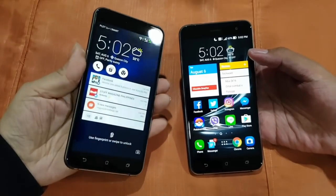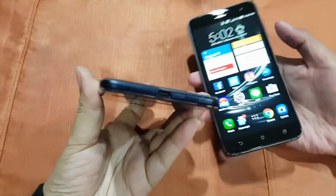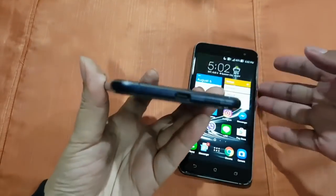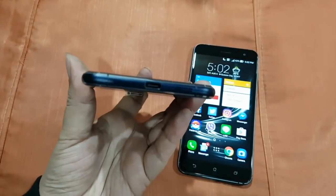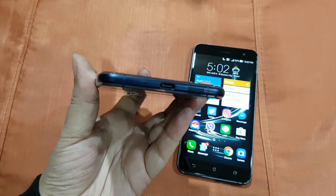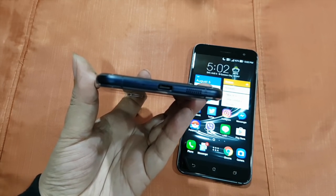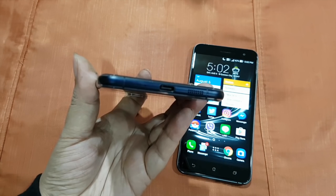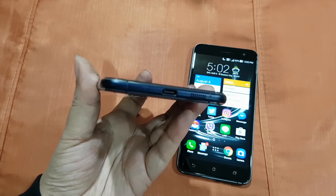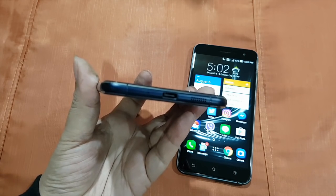Well, another change we see here is the USB Type-C connector. The Zenfone 3 now uses USB Type-C. So if you're used to micro USB, this time I suggest buying a spare USB Type-C cable, maybe some of you already have one. Otherwise, buy a Transmart USB Type-C cable.